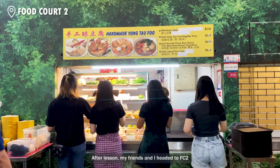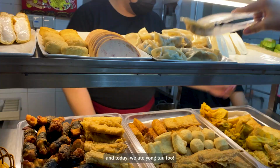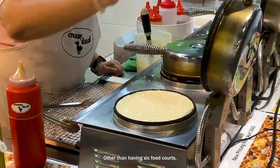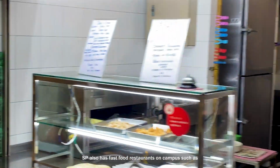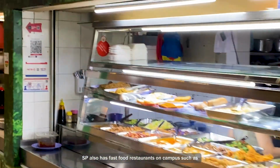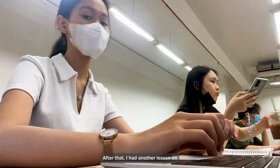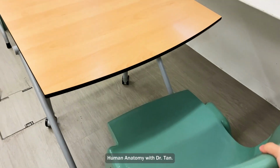After lesson, my friends and I headed to FC2, and today we ate Yong Tau Fu! Yay! Other than having 6 food courts, SP also has fast food restaurants on campus, such as McDonald's, KFC, Subway, and even Starbucks. After that, I had another lesson on human anatomy with Dr.